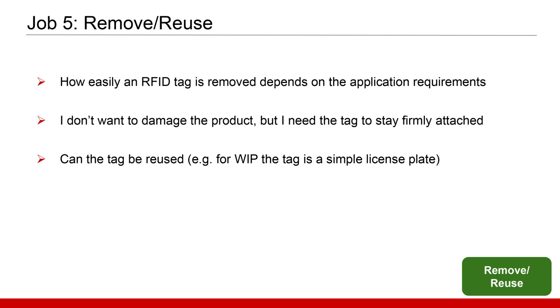So just as you would look at your normal label applications, RFID is no different. You're applying this label, and you're going to remove it at the end. You don't want to damage the product, and can the tag be reused? We've seen tags where they're embedded in a little plastic insert. That insert can then be removed off the tote, snapped in, and reassociated to the product at the beginning. So there are different ways of possibly reusing the tag.